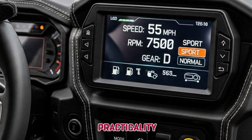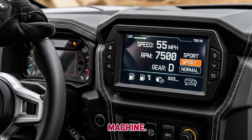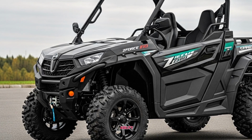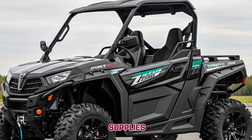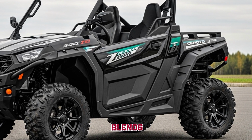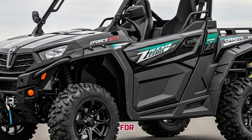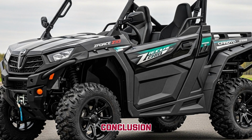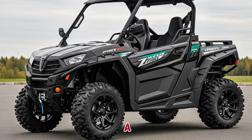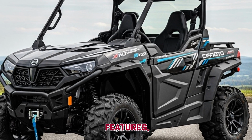Utility and practicality. Beyond fun, the ZForce Z10 also doubles as a utility machine. It comes with a cargo bed and towing capacity, giving it the ability to haul gear, tools, or supplies when needed. With plenty of storage compartments, it blends recreation with real-world practicality, making it a great option for adventurers and workers alike.